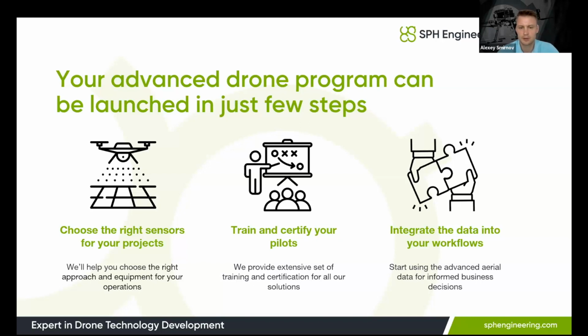Then, after we understand what sensor is the best for your objectives and for your goals, we will help to train and certify your pilots to use these sensors, to use the data, to understand all insights you can get from this data. And then the last step will help you to integrate the data you'll be acquiring into your workflows, and to start using them for informed and advanced business decisions.